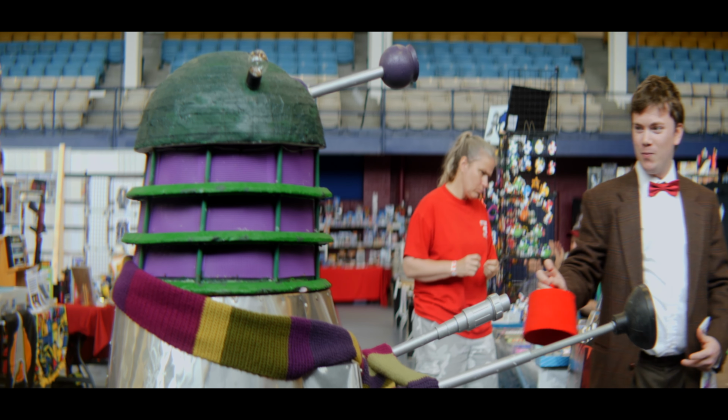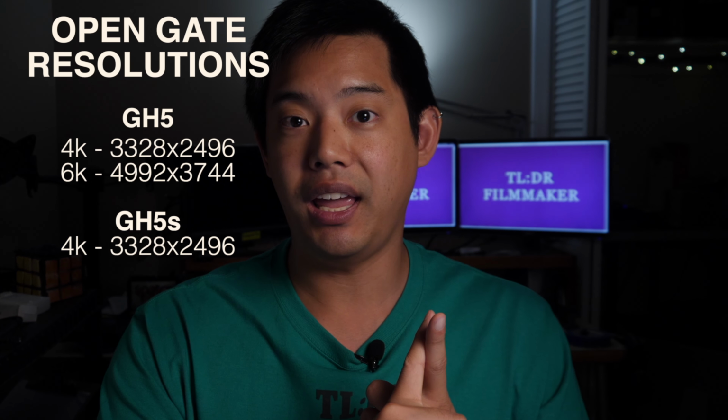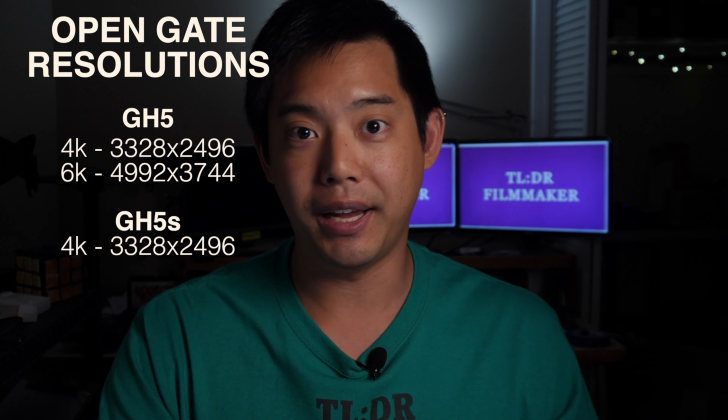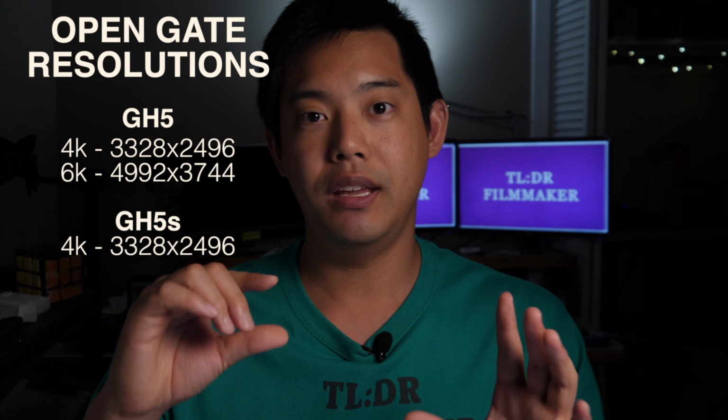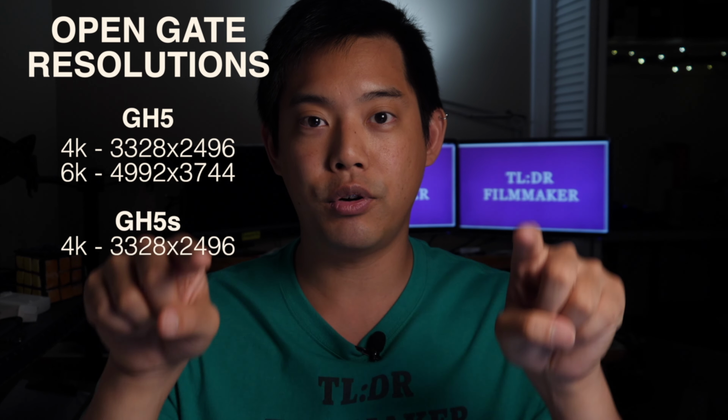Now, if you're not familiar with what this does, in terms of the GH5, it's actually going to give you a video file that is way higher in resolution than C4K and UHD 4K. So what does this mean for you? Well, if you shoot open gate mode, you can kind of create a box of where your CinemaScope is within the C4K resolution or the UHD 4K resolution.